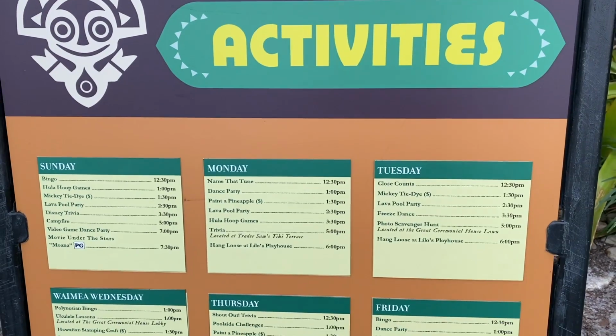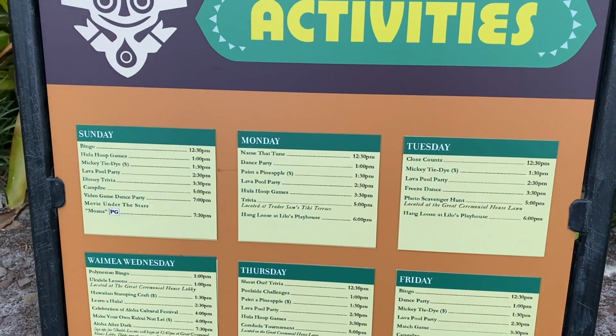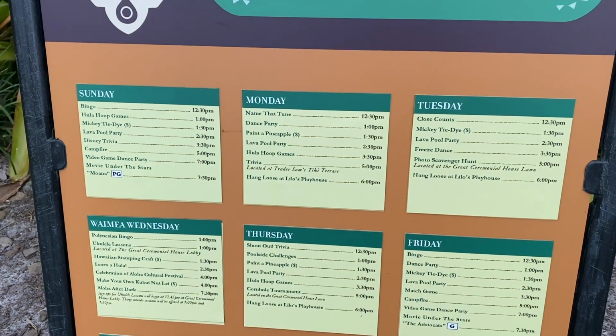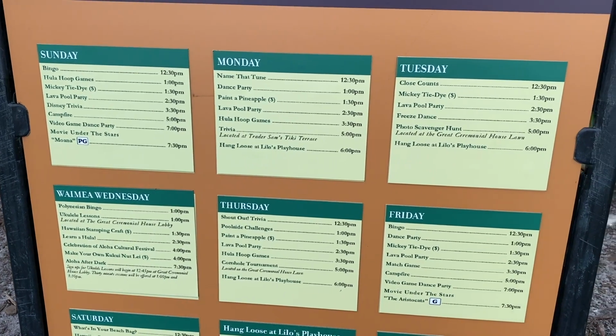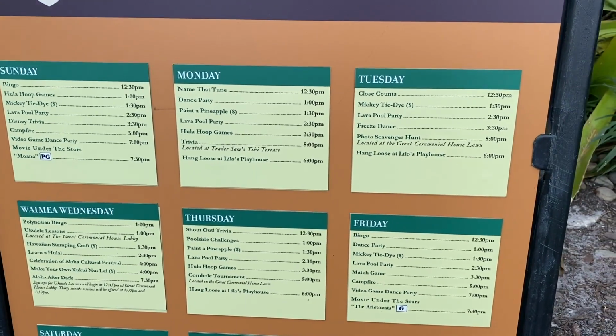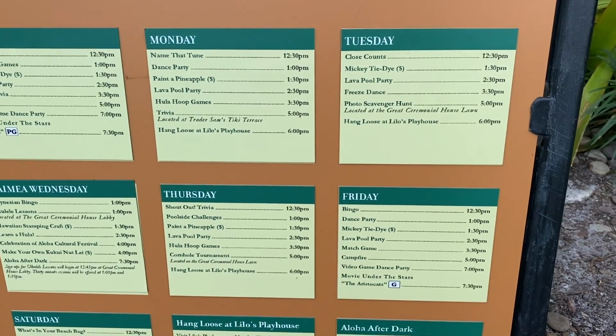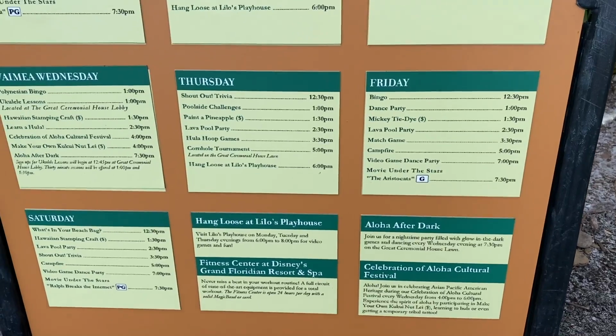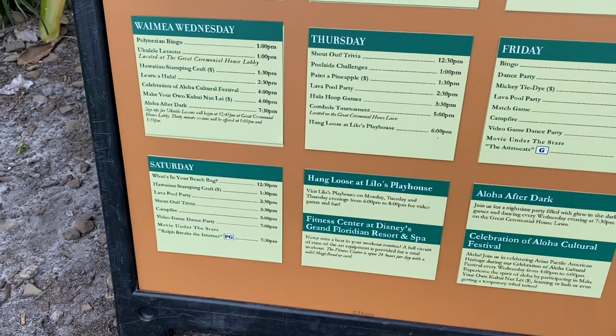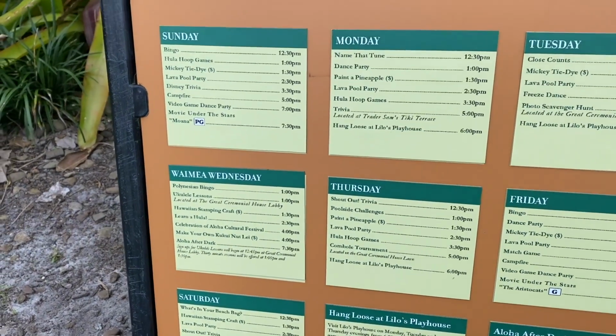This could change, so make sure you check with your front desk or get a copy of it while you're here. But they've got lots of great activities, including bingo. They've got trivia, fun stuff over at the pool. They've also got the movie Under the Stars. I see on Friday they're doing the Aristocats. That's exciting. They're also doing Ralph Breaks the Internet and Moana.